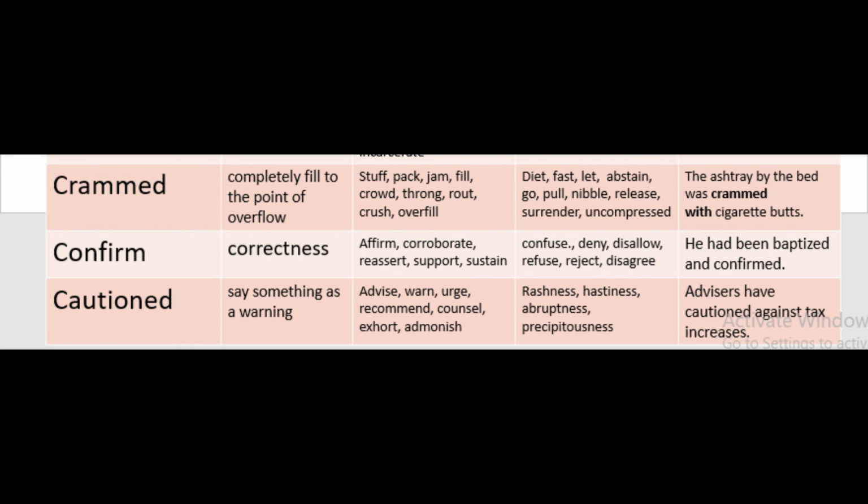And the last one is cautioned, which means to say something as a warning, and its synonyms are advise, warn, urge, recommend, counsel, exhort, admonish, and antonyms are rashness, hastiness, abruptness, precipitousness. And the sentence: advisors have cautioned against tax increases.